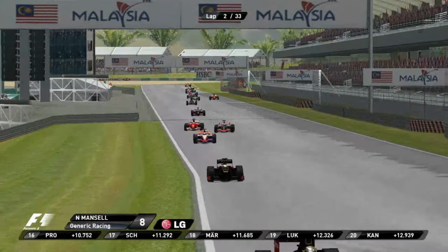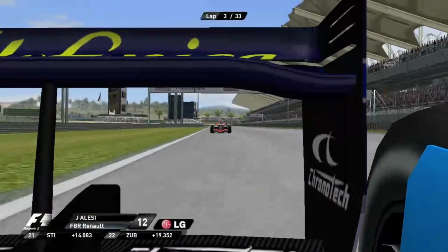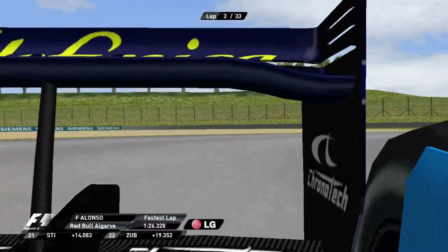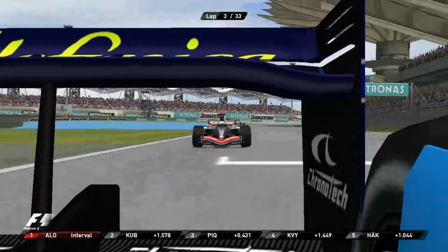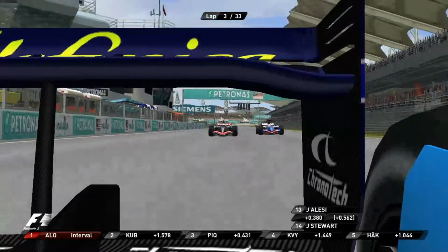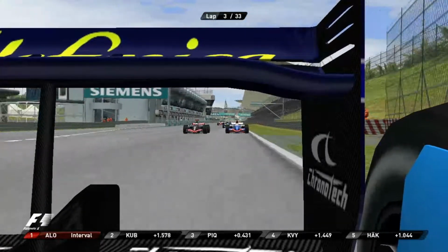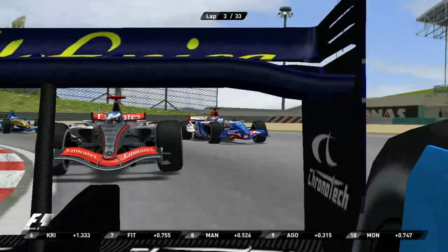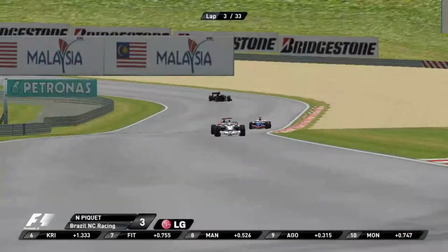Another move on Robert Kubica. I think he hung it around the outside, but the camera cut away, so we're not sure. Here's a Prema trying to move on Mansell. Doesn't work, as Alonso sets the fastest lap. And here's some battles between, I think that's Prost and Stewart. No, Lacey and Stewart, sorry, for P13. Neither of these drivers expected to be so far down, to be honest.